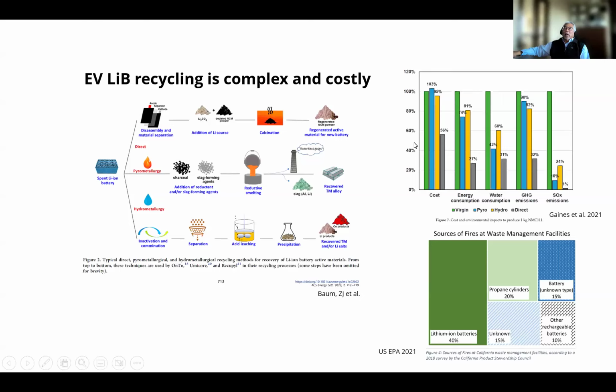So again, going back to Linda Gaines' work, she did a pseudo life cycle assessment, if you will, looking at not only the costs associated with these various approaches to recycling of EV batteries, but also energy, water, greenhouse gas, and SOx emissions. And as you might guess, the pyrometallurgical strategies might be the ones you would expect to have more greenhouse gas emissions. But if you look at this here, pyrometallurgy is in blue, see if I get this right. No, it's in green, sorry. Hydrometallurgical approaches are in yellow, and then direct approaches are in this gray color here.